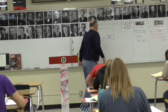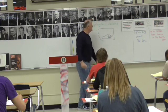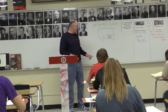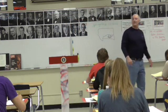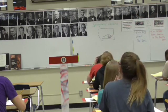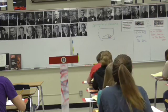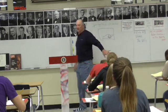And where would his left flank be if he's marching this way, right? He was to protect his left flank. From what? Think about what they're trying to do here. They're trying to locate him and contain him. So what's he protecting his left flank from?